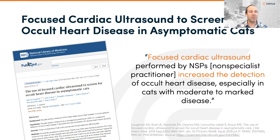You know, looking at some of the other literature, focused ultrasound, even in occult heart disease, this is in patients, this was a prospective multi-center study, and these are non-specialist practitioners who were trained to perform focused cardiac ultrasound in a point of care environment. And compared to a cardiologist gold standard, even in cats in this patient cohort without known heart disease or symptoms of heart disease, they were actually very sensitive and specific compared to the cardiologist gold standard in detecting cardiac disease, and that only increased with the severity of disease.